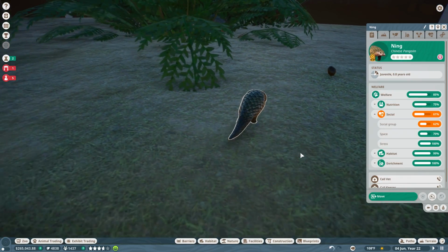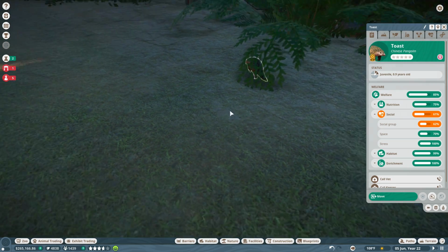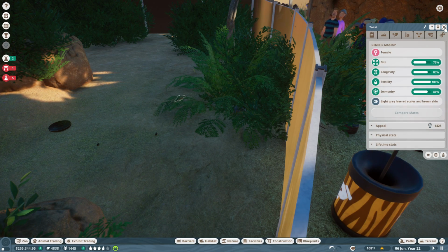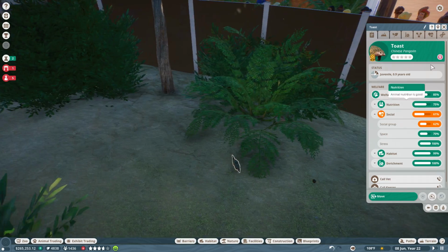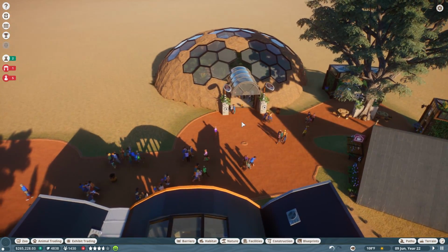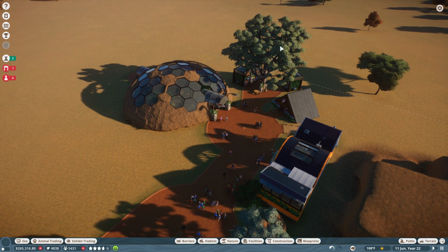So we're gonna name little Ying Toast after Toast. Hey, it's so good to see you. Oh my gosh, and I'm super excited because Toast is gold quality, super healthy female. So we'll definitely try to go ahead and keep her somewhere in our facility. I don't know where. I'm gonna have to think about that, but I'm very excited to have Toast.